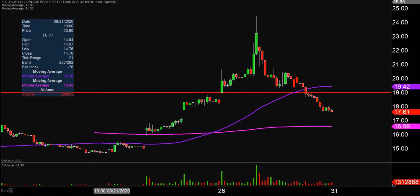So those are going to be the main levels to watch going forward, but let's see how it all plays out next week.